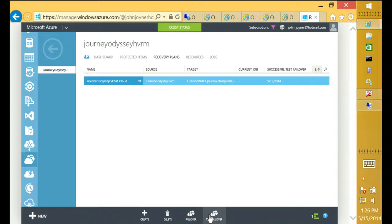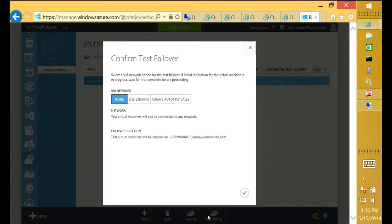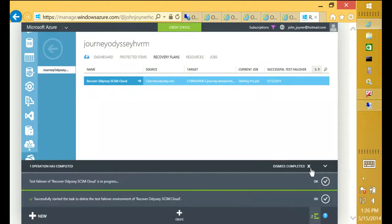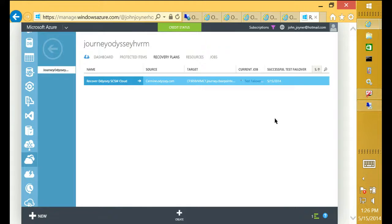I'm going to push the test failover button right now rather than the real one, because I want to show off how cool some of the test features are that make the solution even more attractive. I do have to make one decision when I launch a test. I have to decide whether I'm going to connect the machines that come up in the DR environment as part of the test to a network or not, because I may not want them connected to a network. And in this example, I'm not going to connect them. So I've just launched a recovery, I've just launched a plan in action. And while that's running, let me show you a little bit behind the scenes of the solution.